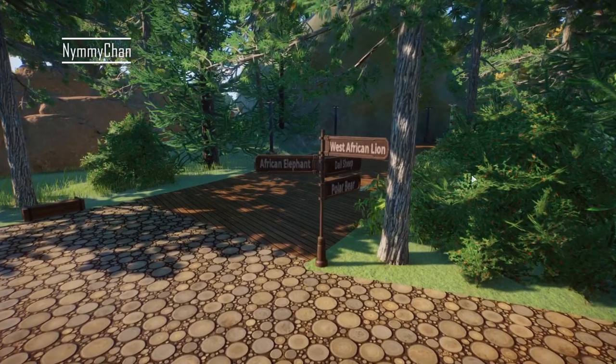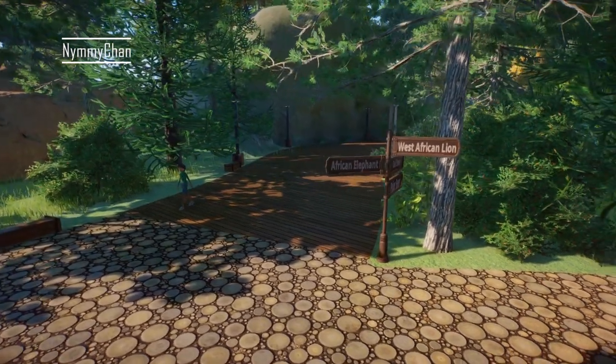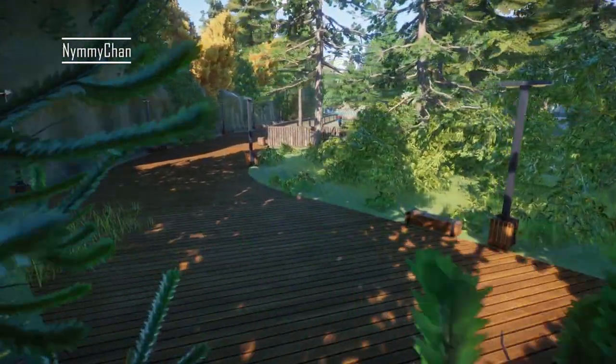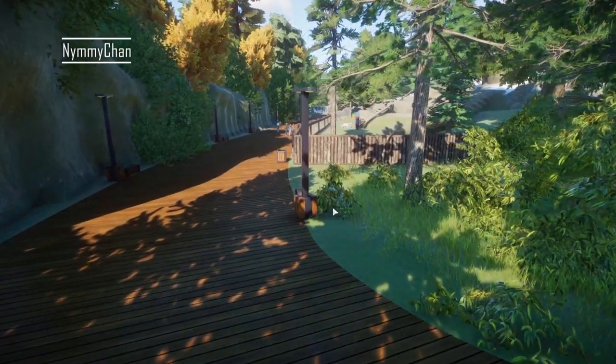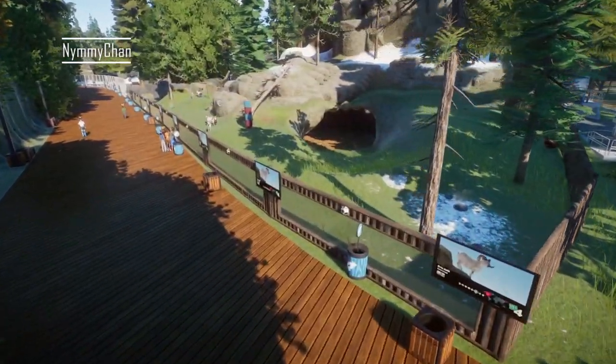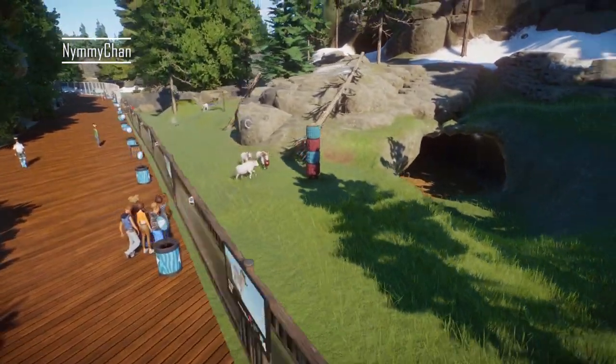We just came from the West African lion. We had the African elephant. Now we are going to the dall sheep and the polar bear. I can already see our dall sheep here. I hope that they have a baby. I made this habitat on purpose a little bit on the rocks, and I absolutely love it.